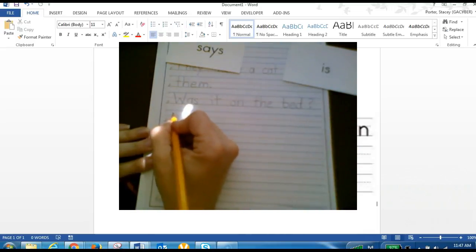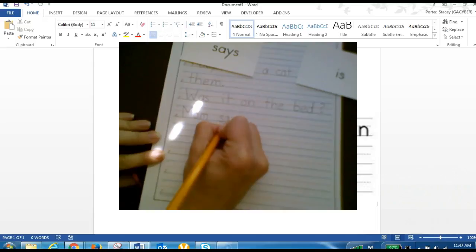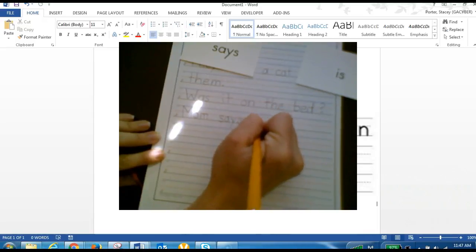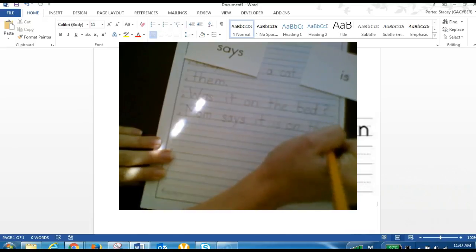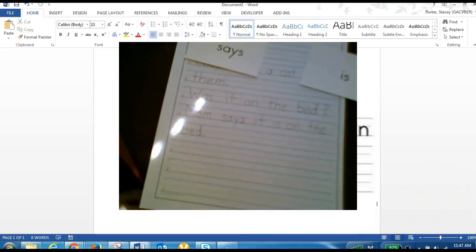So, I'm going to start my sentence. New line. Capital for mom. Mom. Says. S-A-Y-S. It. I know that word. It. And it was a sight word. Is another sight word right here. On the, new row, because I can't fit it on that line, but I don't need a capital. Bed. Period. Mom says it is on the bed.